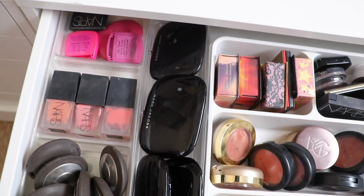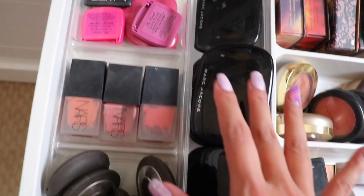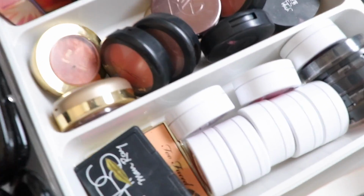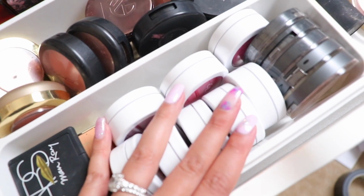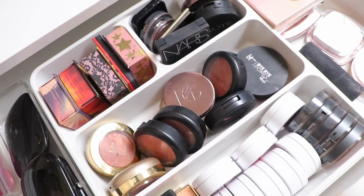Up here I have all of my blushes. I have my NARS liquid blushes, little minis, my Becca blushes, Marc Jacobs, 2 Milani. I got rid of quite a bit of Milani ones. These are all my new ColourPop ones I've been obsessed with ever since they sent me the collection. All my other ones dried out, so I already threw them out. These ones, oh my gosh, they made me fall in love with them all over again. I will talk about them in my April favorites.